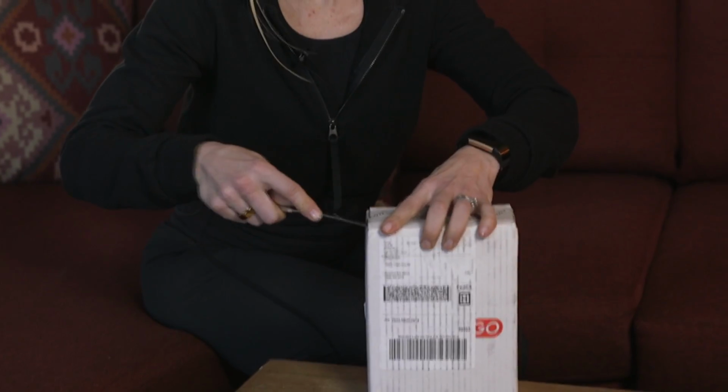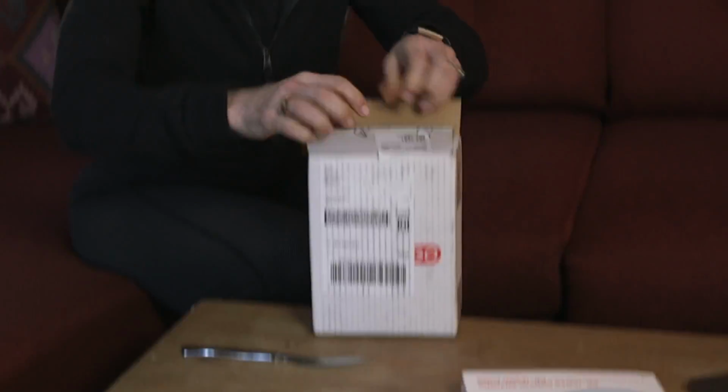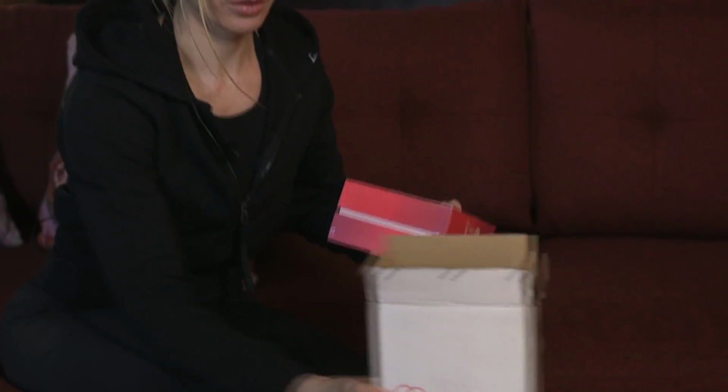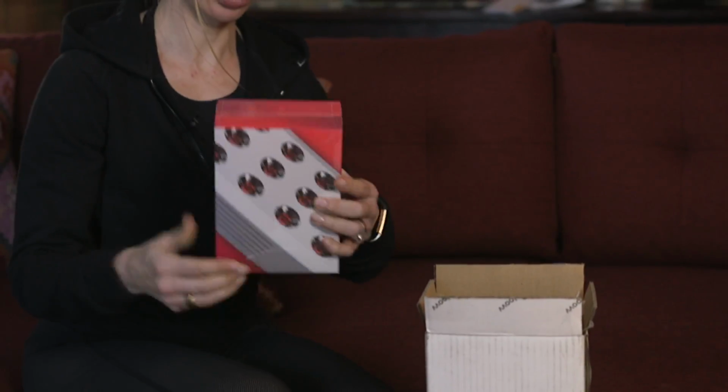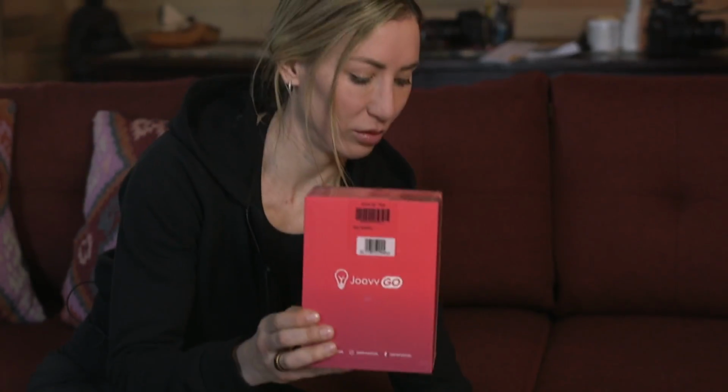So she's unboxing the new Joovv. Flip her on the other way. It's going to come out this way. There we go. All right, let's hold it up so I can see, please. Ooh, pretty. Here we go. All right, get rid of the box. Yeah, get rid of the box.